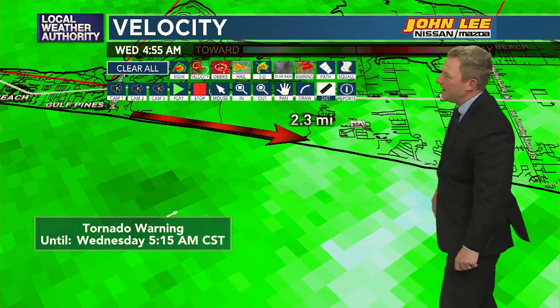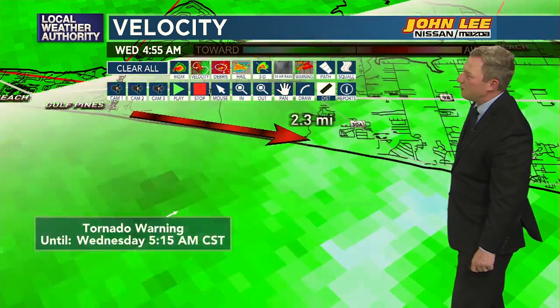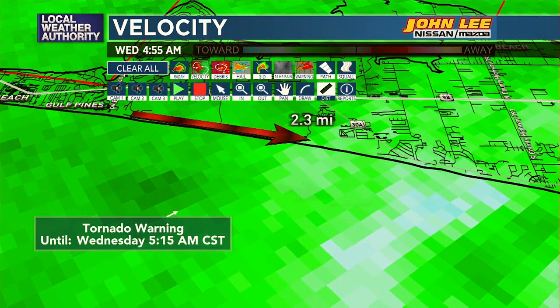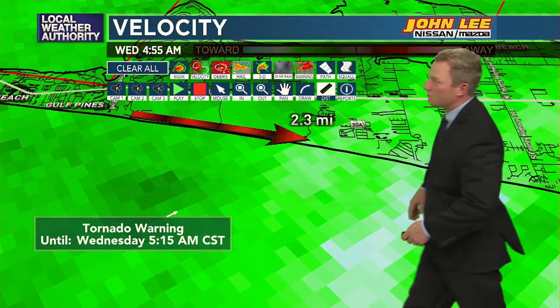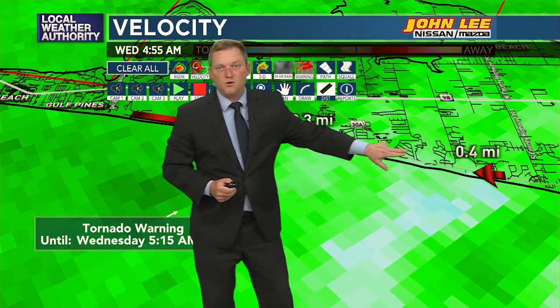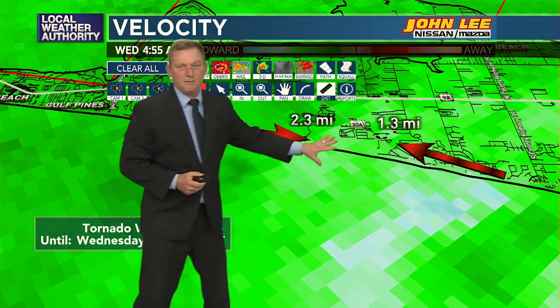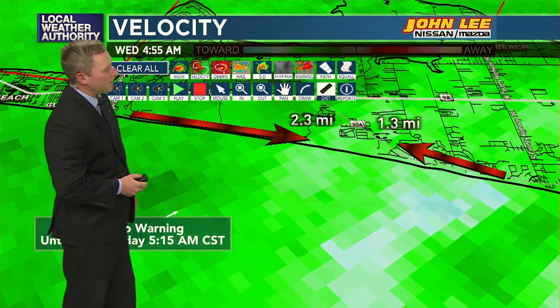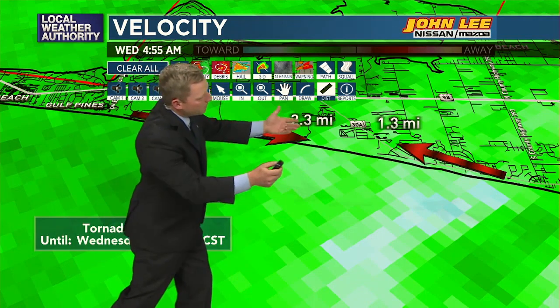Yeah, it looks like it. About a mile or two east of Gulf Pines. And then I think we've also got, looks to be, South County Highway 393. Okay, so that's 393 here towards our right side of the screen. And we are going to see some strong winds actually trying to move onto the coastline right there, but maybe about a mile or so to the west of 393 is where we've seen this couplet move through.